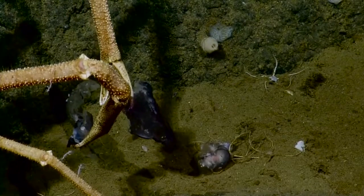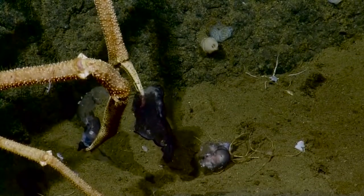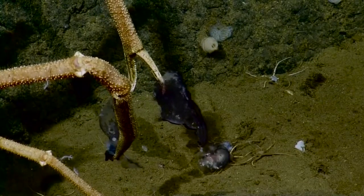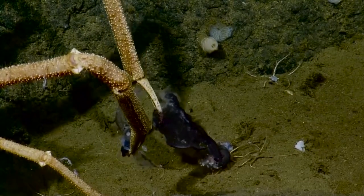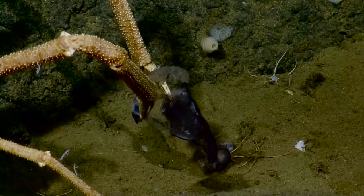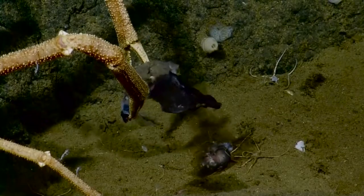I'm surprised that there aren't. No, it had that dark. Is that part of it there? Yeah. I thought it was one of those darker fish we've been seeing. I don't think it's a fish. Really? Pretty messy eater.